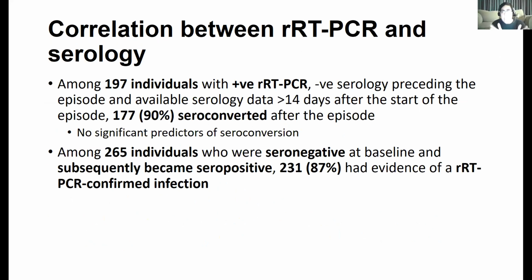In terms of correlation between PCR and serology, essentially there was very good correlation with this very intensive sampling. We had a subset of people who tested positive on PCR and who had negative serology before the episode and information after the episode. The vast majority, 90% of people with a PCR confirmed episode, did seroconvert, and there were no significant predictors of seroconversion. So a small percent of people who have PCR confirmed infection don't seroconvert, but it's a minority.